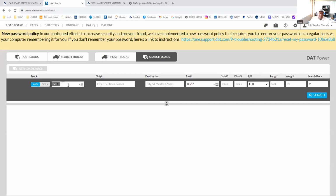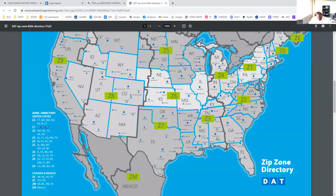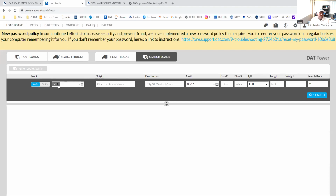Okay. So again, I'm in the Hampton Roads area, which is, let's go back to the map, is right here. So I'm in Virginia Beach, the Virginia Beach area, right? So I'm in zone 2. So I can do a load. I'll say I'm a van. Let's do this. Truck. So I'm on this load board now, DAT. Remember what DAT stood for, D-A-T, dial a truck, right?